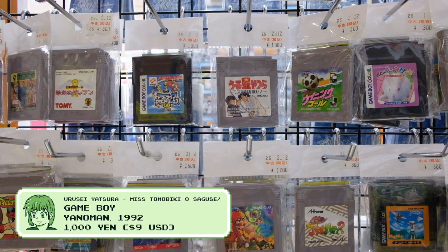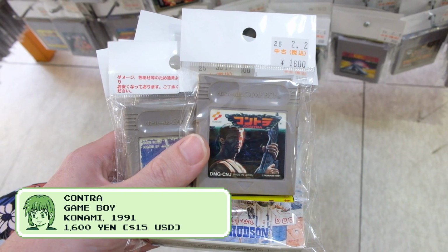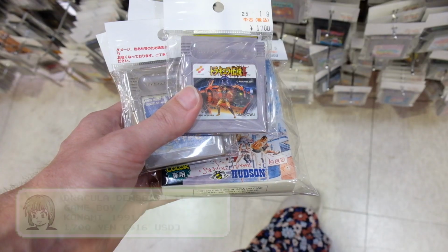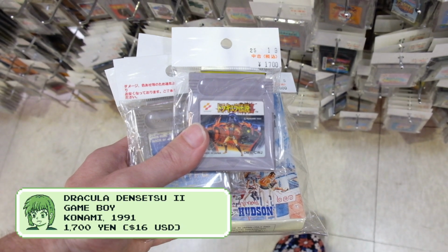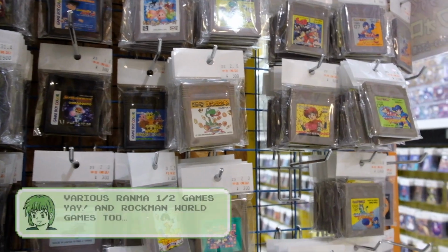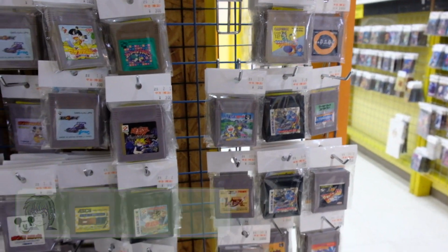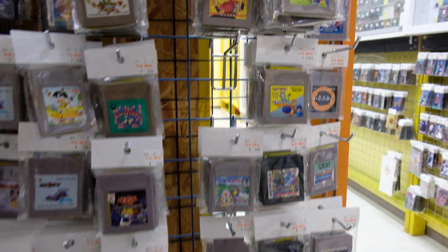Not one that I knew came out. Apparently not brilliant, but Contra there, very good on the Game Boy. Not badly priced. And also Dracula Densetsu 2, which is Castlevania 2, Belmont's Revenge. Again, pretty well priced. Nice game. And also plenty of Ranma 1/2 games, yay! And Rockman titles. I wouldn't mind picking up Rockman 5.